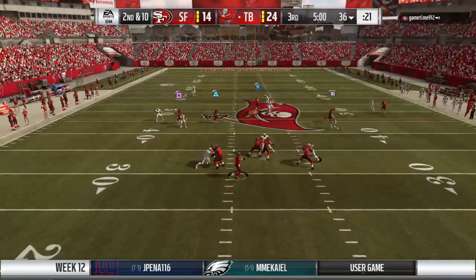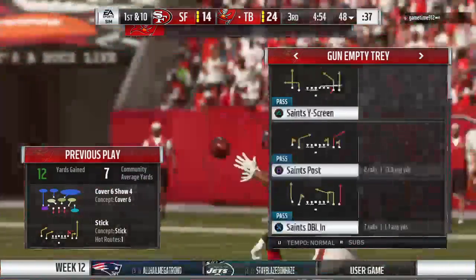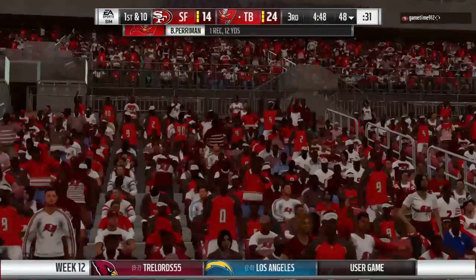On 2nd down, Winston again. Got a man. It's Brashad Perriman. And able to get this one across the 45 before he's brought down. 12 yards there as they keep this drive rolling. It's another 1st down.